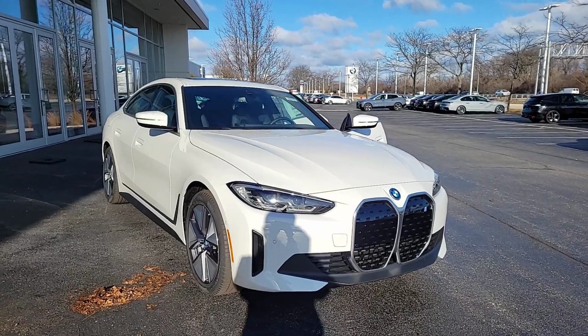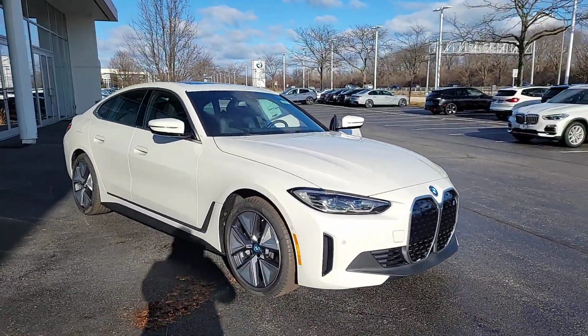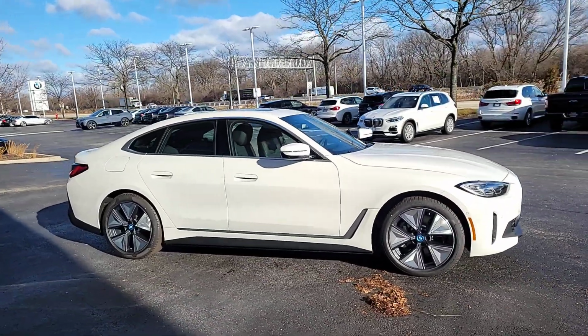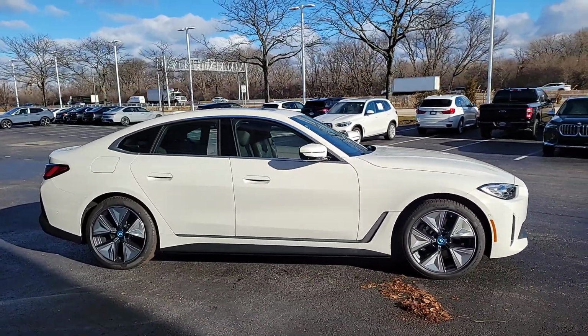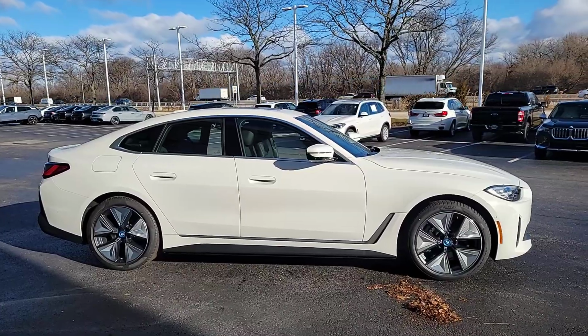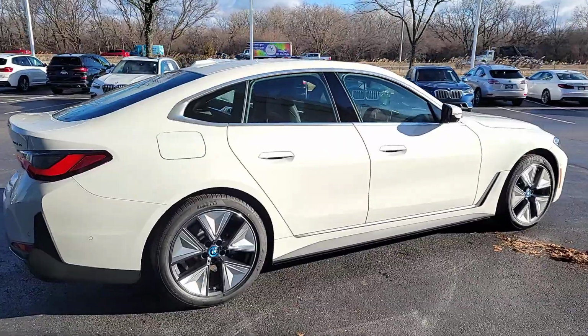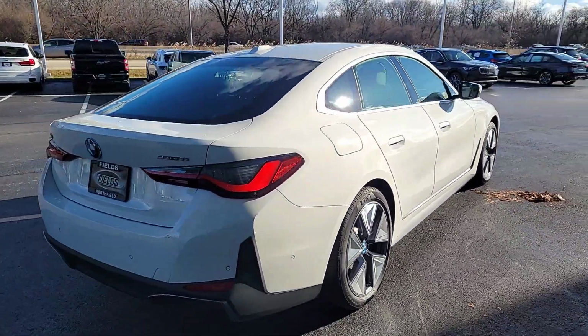Picture yourself in the 2024 BMW i4. Immerse your senses in pure pleasure in this alluring i4. Premium luxury, the latest in high-end cockpit technology, EV efficiency, and exquisite style come together in this high-performance Grand Coupe.